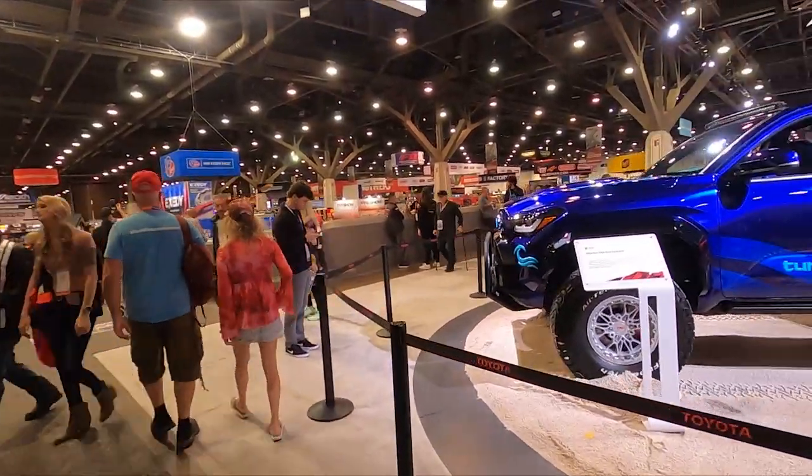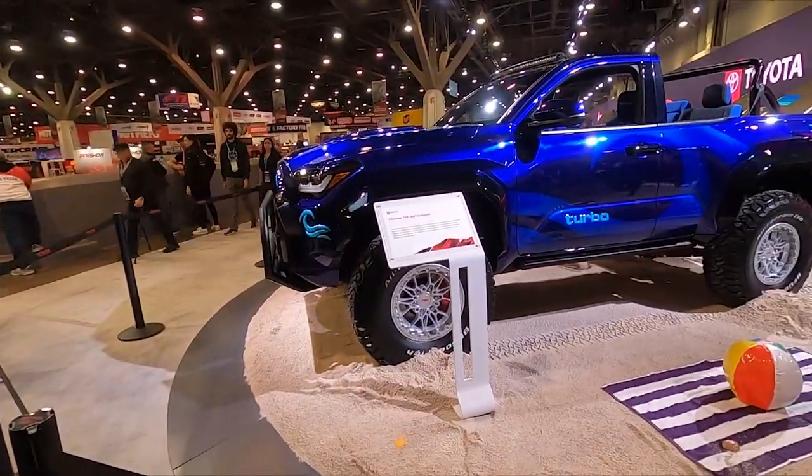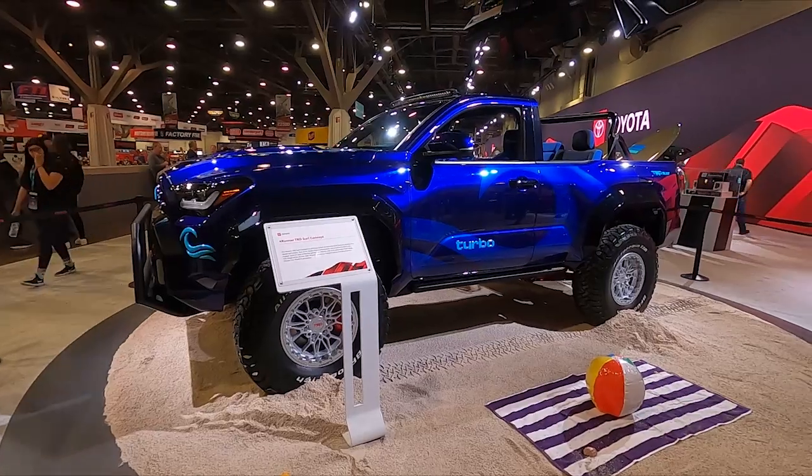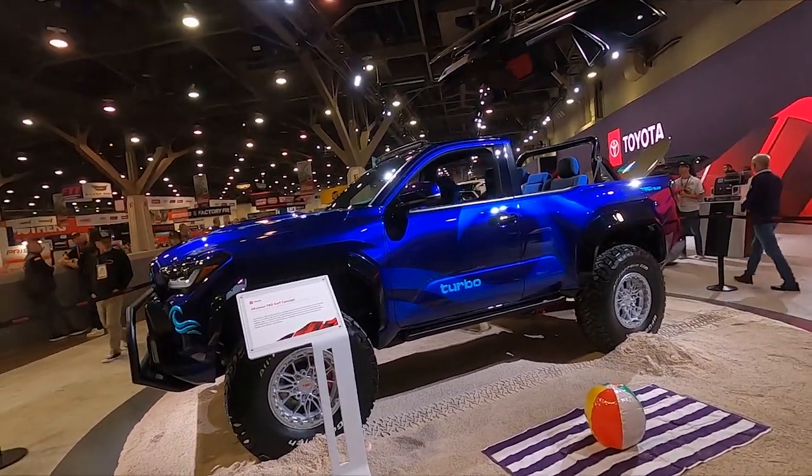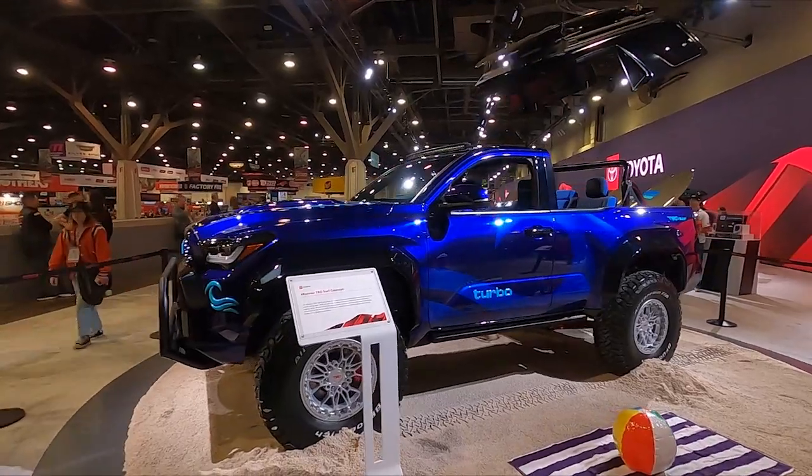So check this out, guys. Toyota built this concept in-house, this 4Runner concept on a Tacoma. They chopped it up. It's pretty cool.